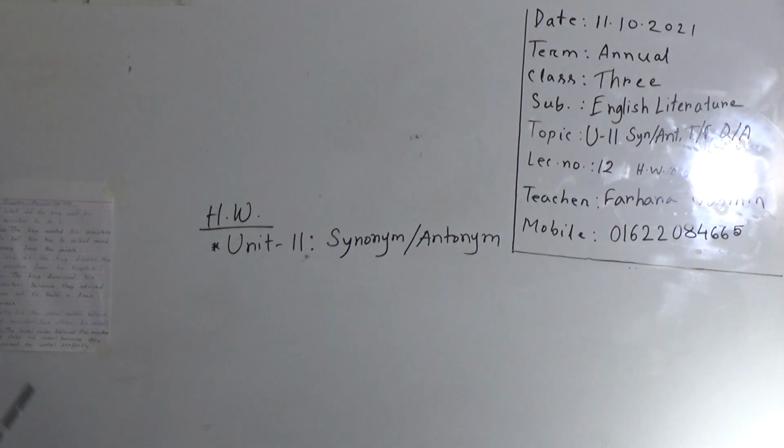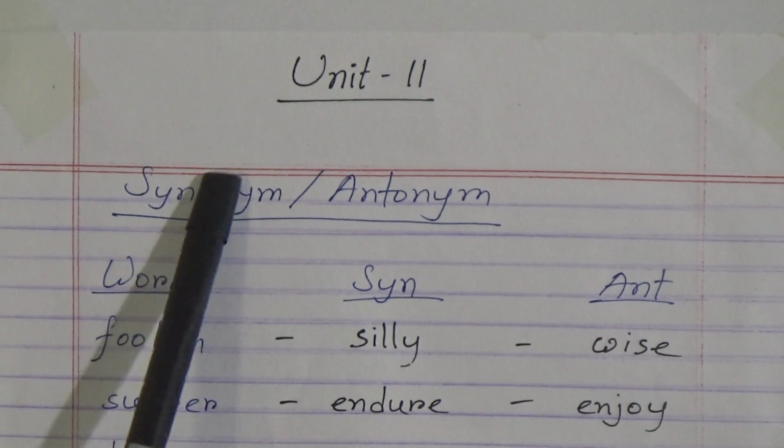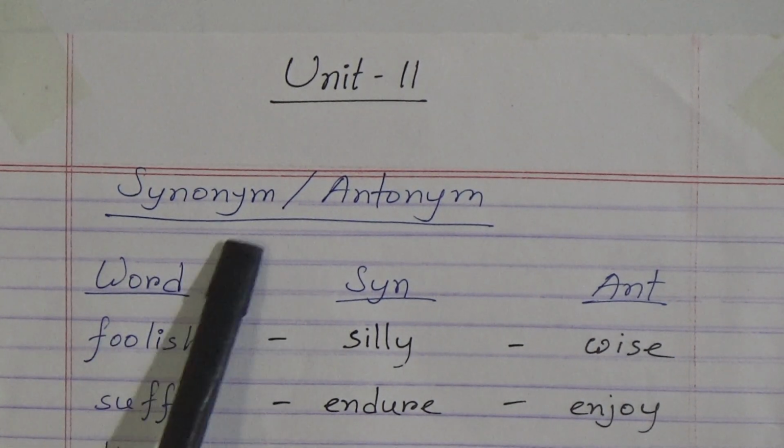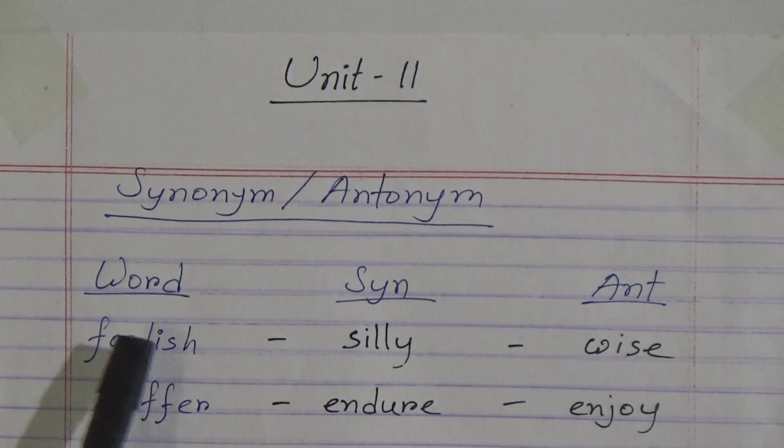Okay dear students, let's look at our today's lesson. Unit 11, The Lost Camel. Previously you have done it in the class and word meaning and make sentence was practiced, and in this class we will do synonym antonym, true false and question answer. So at first, synonym antonym.